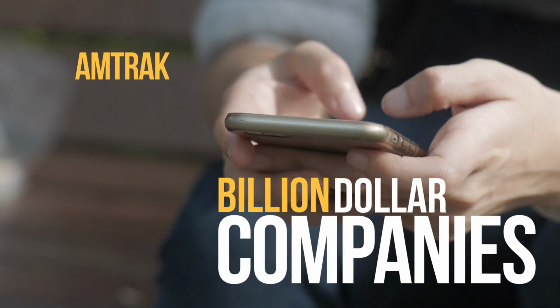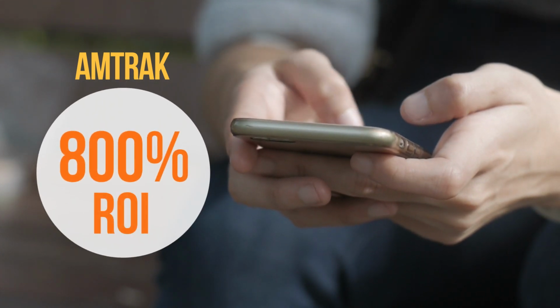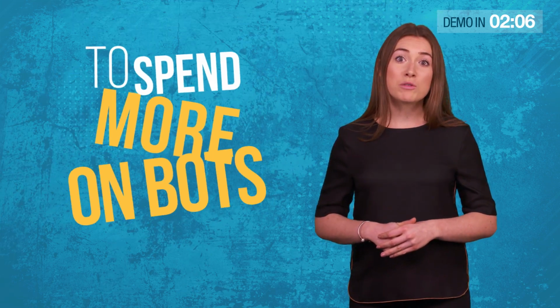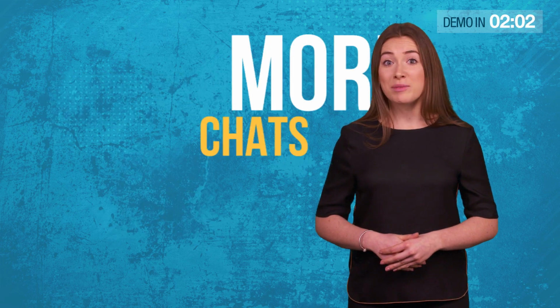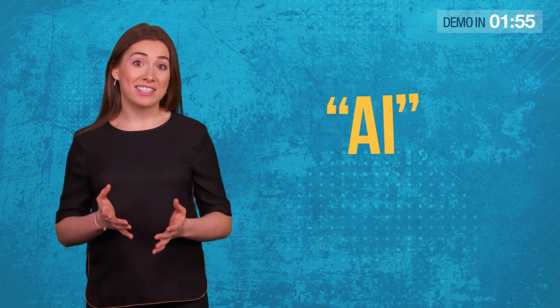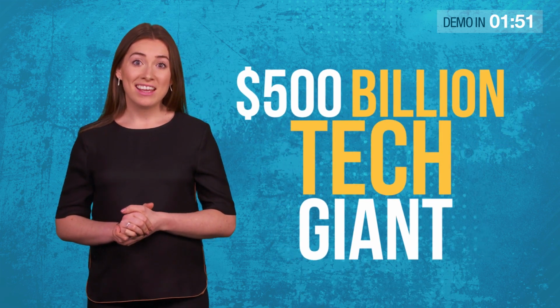Billion-dollar companies like Amtrak are already using chatbots to get ROIs of 800% or more. By 2021, 50% of companies will spend more on bots than on mobile apps. By next year, the average person will have more chats with bots than with their spouse. But how can the average website owner use this AI technology without being a $500 billion tech giant and without having to spend thousands of dollars on programmers or live chat agents?